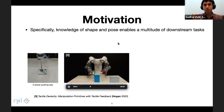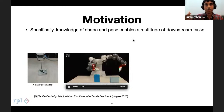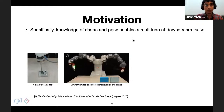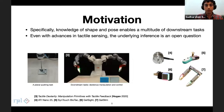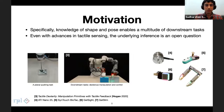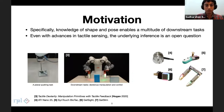So knowledge of these properties, such as shape and pose, would be pretty valuable for any downstream tasks that you have. So you could think contact-rich manipulation, planning, control, all of these. And even with significant progress in state-of-the-art tactile sensing, going from your GelSights, GelSlims, DIGIT sensors, things like those, there is still quite an open question how you would use this for a mapping problem.